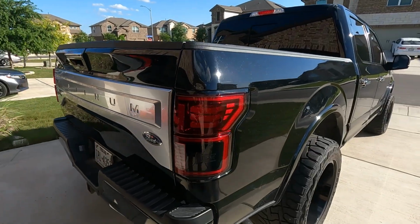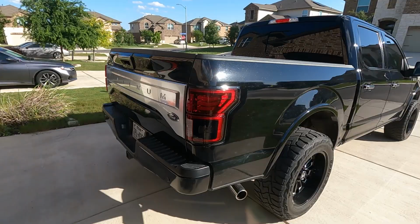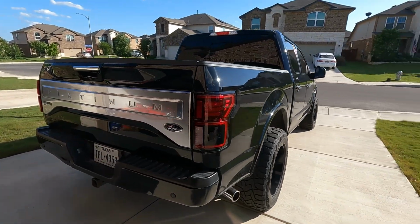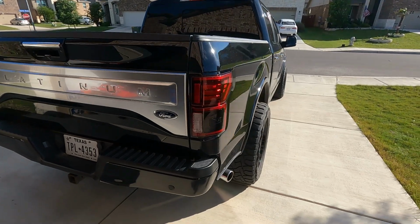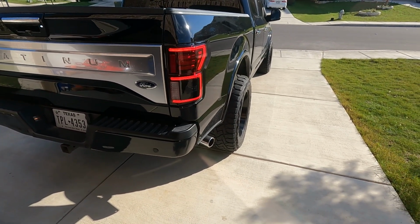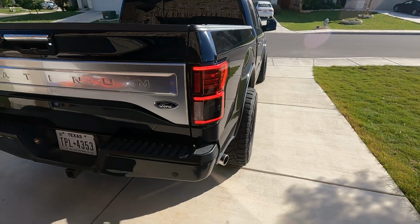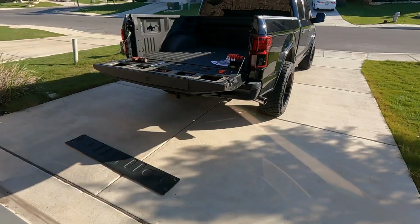And these taillights do look good. This is more blacked out, a little bit darker. They still look decently OEM. Not quite, I mean, they've got a little different design, the three bars there. And I guess they do a little bit different sequence. But yeah, how about that? Definitely looking more like a truck again.